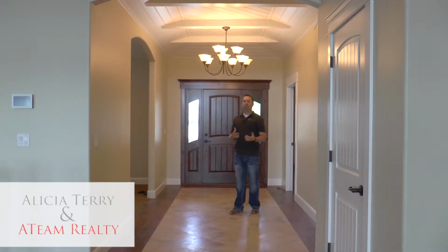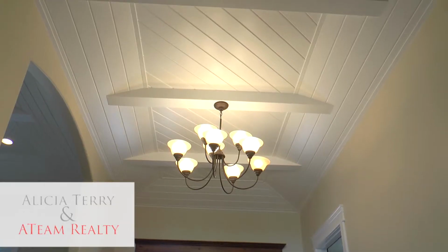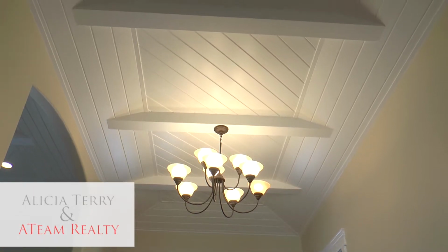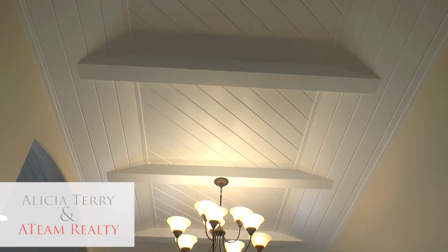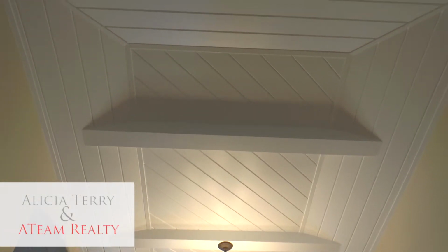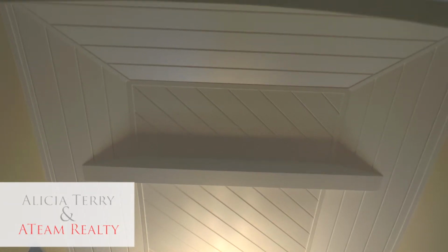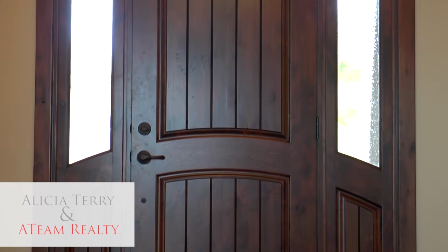Some of the fun things we did with this house was the ceiling treatments that we did in the entryway. I'll show you the master bedroom here in a minute as well, but we did some tongue and groove on the ceilings, so we did a lot of ceiling treatments in here, which is a really fun feature in this house. The door behind me is the front entry, and it is a solid cherry front door.